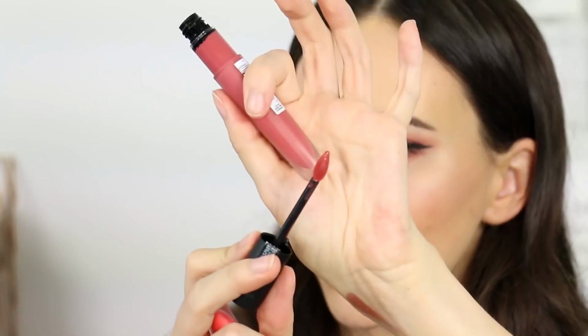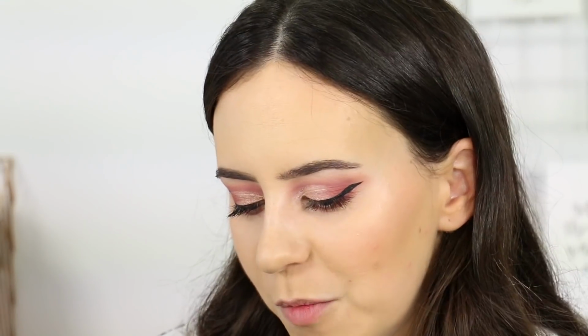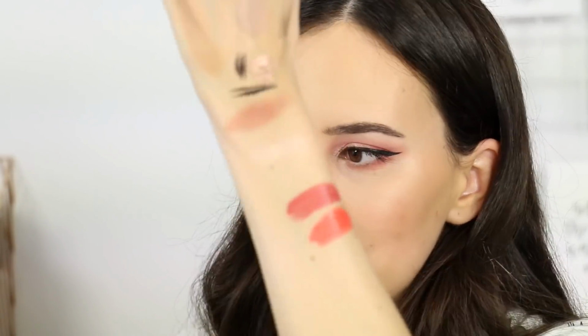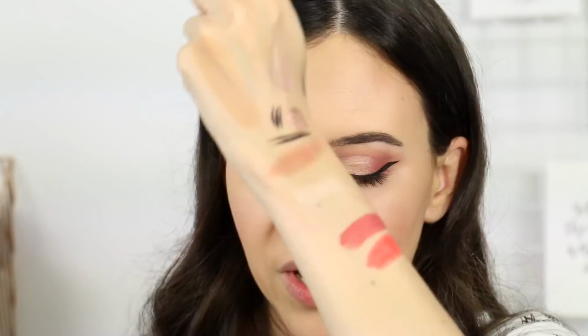Ooh, nice. That looks fancy. I like that. Yeah, that color. Sublime. This is going to be a fall shade for me for sure. And this one, oh my god. When first applied, it actually reminds me a little bit of the Lancome Juicy Shaker. At least this one. I feel like it wasn't fully opaque at first. Ooh, they seem to dry fast too.